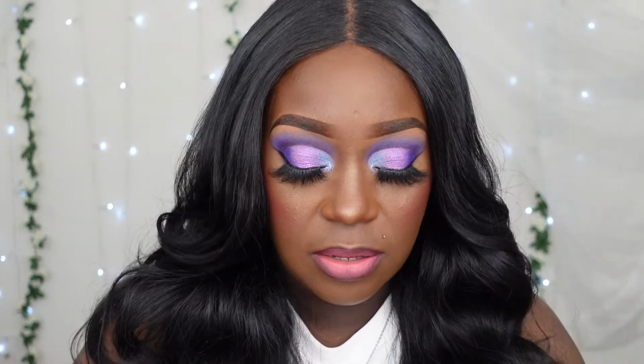Okay, and of course, you already know the step. I am a lip plumper type of girl. I don't really have that many selection of lip plumpers, so you guys see a lot of the repeats that I do. So, going in with So Juicy by COLOURPOP. And this is also in the shade Cotton Candy. I don't think I ever mentioned the shade, but it's in the shade Cotton Candy.